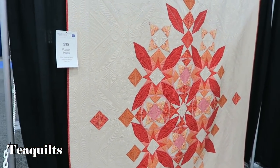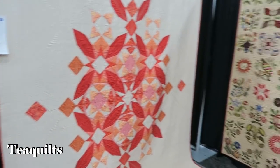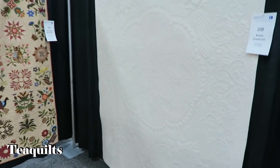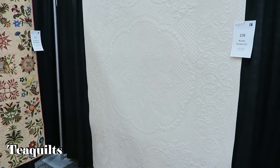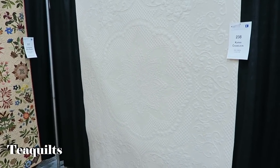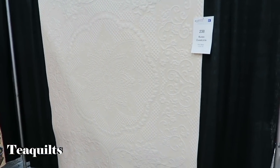This one's called Flower Power. And Karma Chameleon. Very pretty whole cloth. Beautiful release areas. Beautiful.